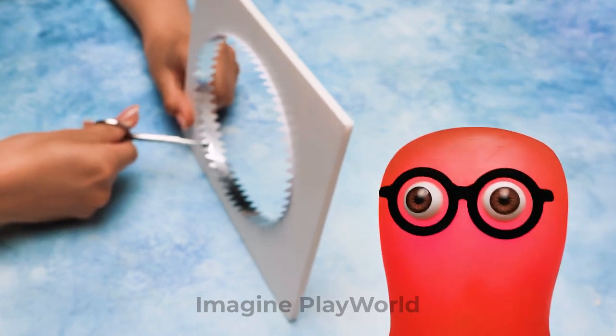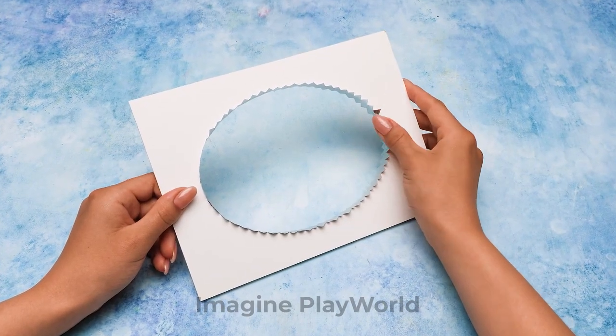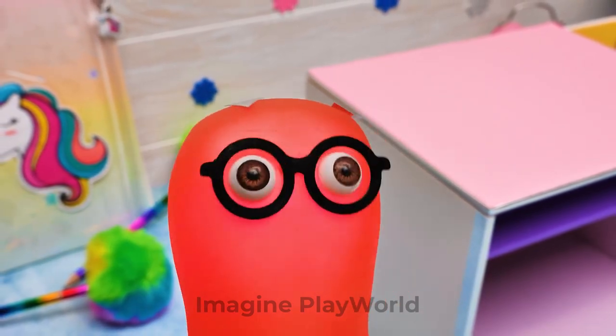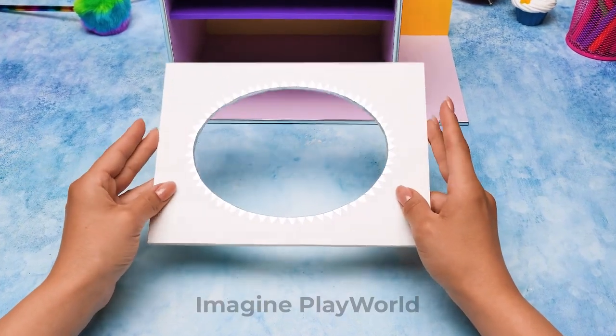Guys, you are gonna need a lot of patience at this stage! You don't say! But if you want your craft to look perfect, trust me, it's worth it. A true crafter knows how to make simple things look pretty. Hey, what's going on? Sorry, Sammy, I couldn't resist. Anyway, something's missing. I know!